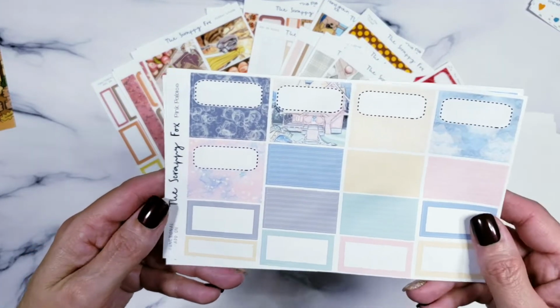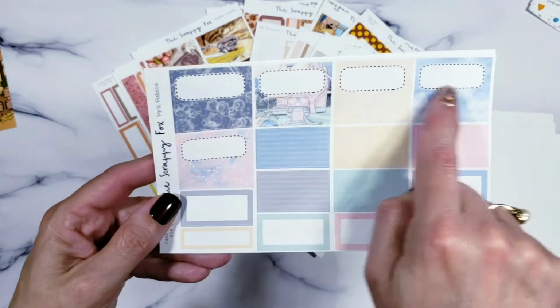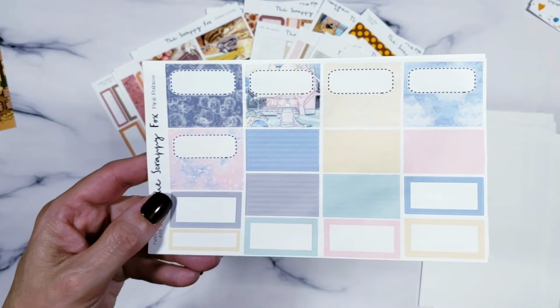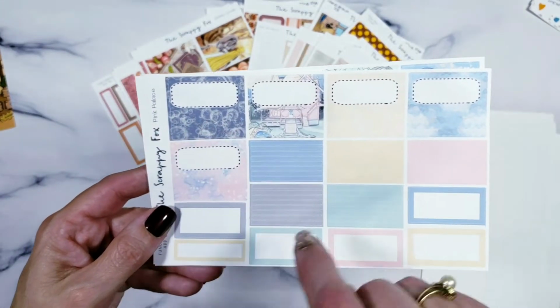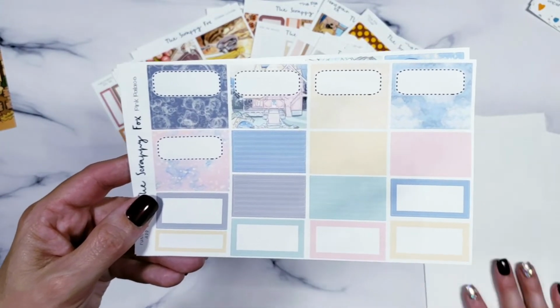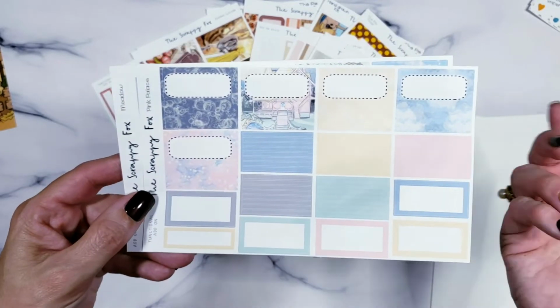So I changed it so that it is now called the functional add-on, and these are squared off so that you can use these on any sidebar or like in a B6 or anything like that. So they're not rounded anymore in this style in the deluxe kits where there's a printable version of it, just so that everybody can use every page in whatever they want.